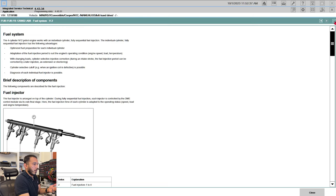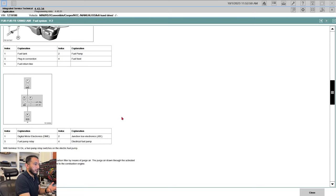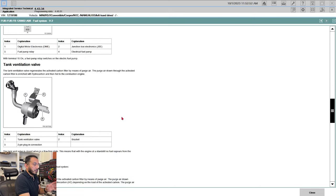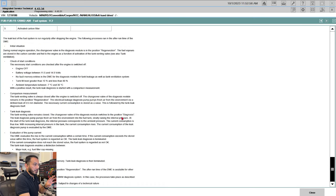We can go over to parts, or we can go over to the fuel system and see how the fuel pump is. Look at what I see here. It's showing just a fuel pump in the tank. So I don't see a high pressure pump. So this is, again, the function of operation of all this system. I don't see a high pressure pump.